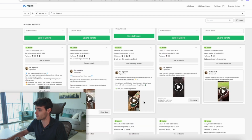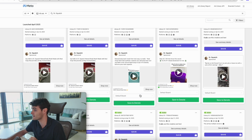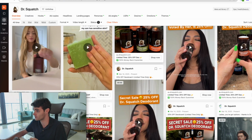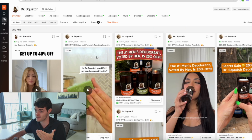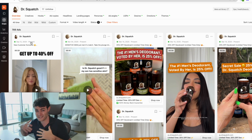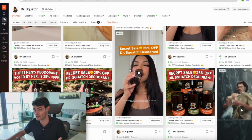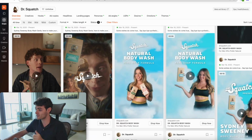I also use this tool, I forget what it's called, but it's like a Chrome extension that allows you to download and save these ads so that they're all compiled and they're all from the ad library. You can do the same thing with Atria, but the first thing that we do is filter ads that have been running for a long time. This is a great example of an ad that has been running for a long time, September 12th, 2024. That's several months. Chances are, if you leave an ad active for more than 30 days, it's an extremely profitable ad, most likely a winner. So this is the first step that we take.